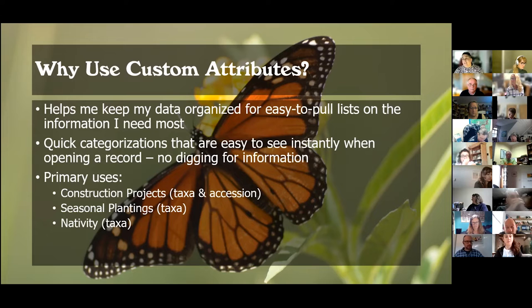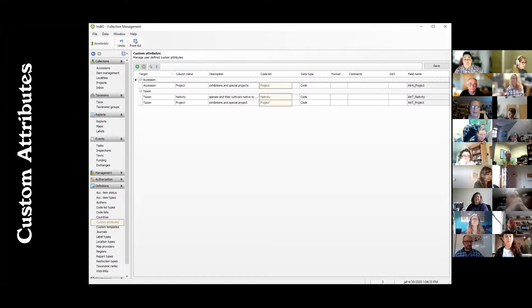So this is just a quick screenshot of the custom attributes definitions in Iris. So you can see I have it set up as our accessions. We use the project code list because that is primarily what I'm doing when I'm tracking accessions. I'm tracking, is this accession part of a construction project or part of a bigger category that I need to track it in? And then for the taxon modules, we also use the project code list, but we also track nativity there.